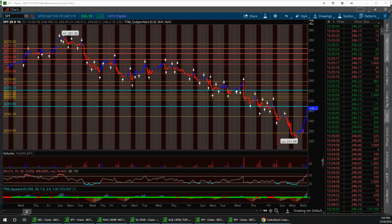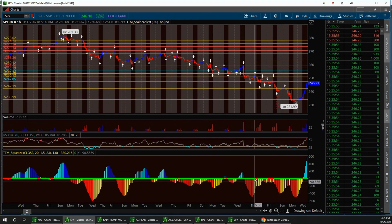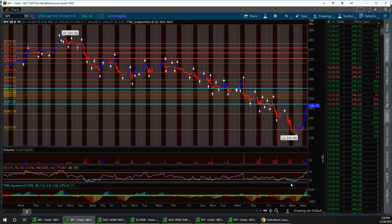All right, well, I got a couple charts I want to show you. I'm going to show you the TTM squeeze right now. I noticed that this thing has been sitting in the negative place down here for the last good 10, 20 days. And so we were looking at it today, and we noticed all the action coming in, all the volume and all the buys, and we noticed the Dow was up after all these bad days we've had. And so the TTM was very strong on it today.